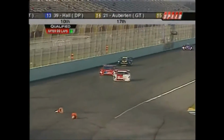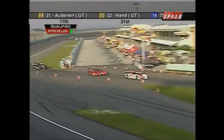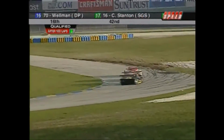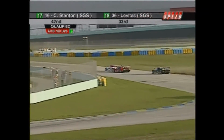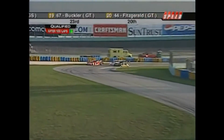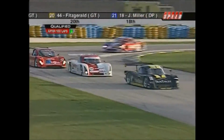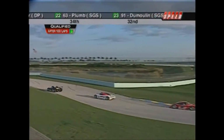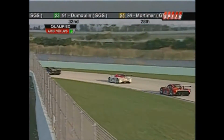The reason why Jan Magnussen has ended up in this car with Didier Theys, the 2002 SRP champion in the Rolex Sports Car Series, Fredy Lienhard. Oh, Papis gets sideways, Magnussen pounces, he sticks it on the inside, and he's through. There may have been contact there. They definitely got together. It's really tight right there. Papis responds. Magnussen made the big move on the inside.